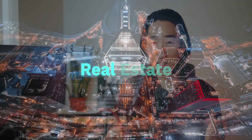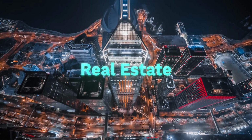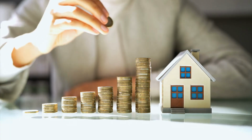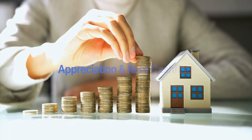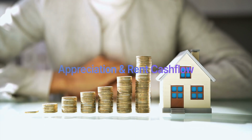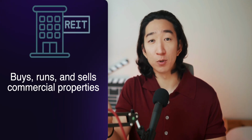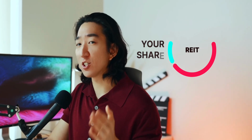One of my favorite ways of compound interest is investing in real estate. There are 3 ways to invest. First is to buy a physical real estate property, which is just buying and holding the physical property to compound your earnings in terms of appreciation on the value of the property and the monthly rent that you can take advantage of. Another simpler way of investing in real estate is through REITs, also known as Real Estate Investment Trusts. A REIT is a real estate company that buys, runs, and sells commercial properties.